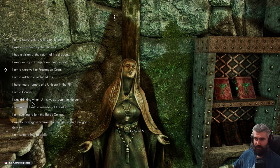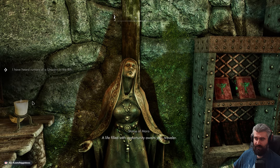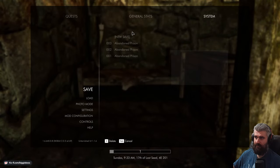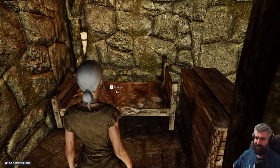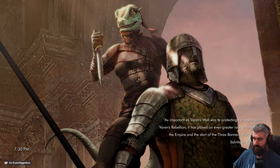I was drinking when Ulfric was brought to Helgen. I heard rumors of a unicorn in the rift. Okay, I gotta see what that one is. Filled with opportunity awaits you, traveler. I don't know why, but alternate start, live another life, with Oblivion music, it fits. I think alternate start should just come default with Oblivion music. I have a feeling that I'm gonna have to change a bunch of controls, but we'll see.